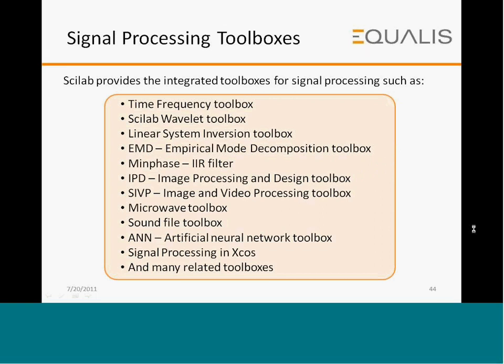Scilab provides integrated toolboxes for signal processing such as time frequency toolbox, Scilab wavelet toolbox, linear system inversion toolbox, empirical mode decomposition toolbox, infinite impulse response filter, image processing and design toolbox, image and video processing toolbox, microwave toolbox, sound wave toolbox, artificial neural network toolbox, signal processing and experts, and many other toolboxes.